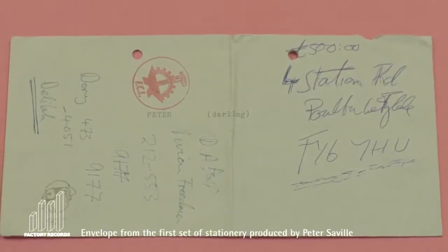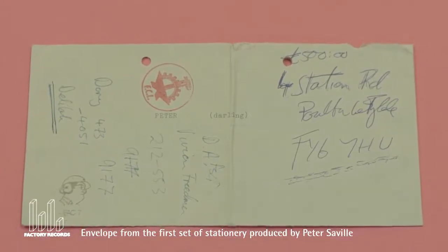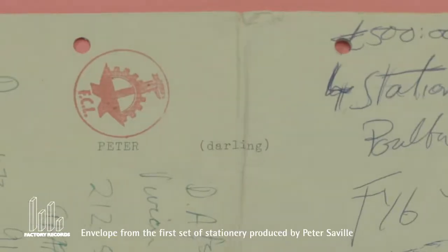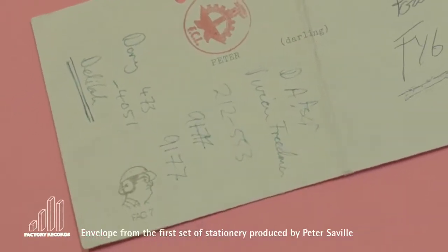This is an envelope from Tony Wilson's archive that says a few different things, so we picked it for a few different reasons. Firstly, it is the first official set of stationery produced by Peter Saville, of which there is an envelope, some comp slips, and letterheaded paper. But we also really like it because it's been used and kept. We're assuming it is being sent to Peter Saville, with "Peter and then Darling" in brackets, which is really nice. Over and above everything else, over profit and commerciality, is the art of what they're doing, and it's very important to Factory to produce these items, particularly for Peter Saville as well, to high spec, that they are beautiful things.